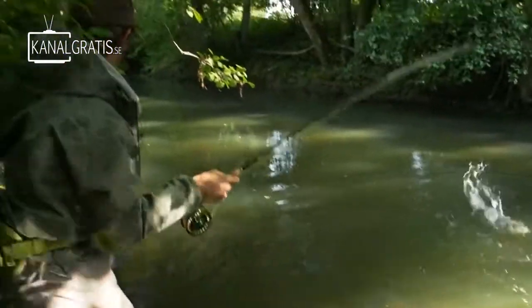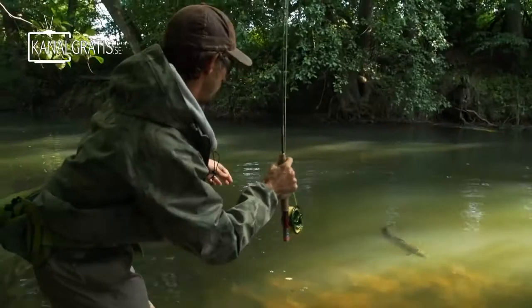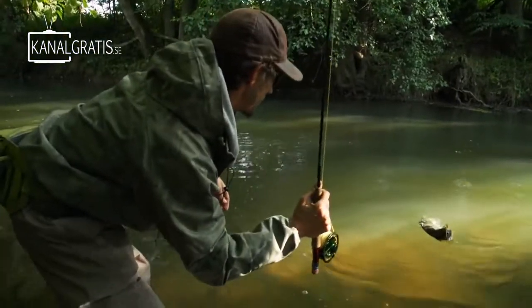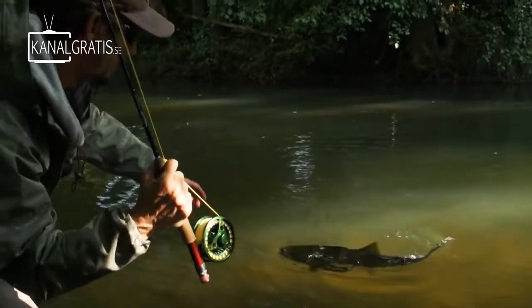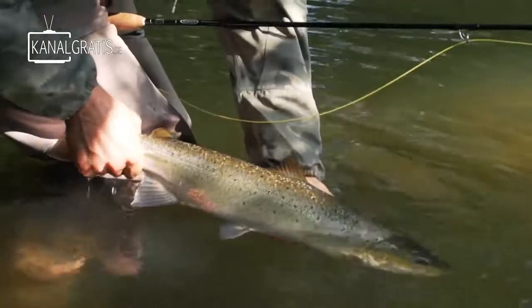A beautiful fish is coming. Gotta get in the water just to have a chance to land this baby. Beautiful fish as well. Oh, it's perfectly hooked. It's so well anchored. That's a pleasant surprise. Come on, turn around. Got him. What a beauty.